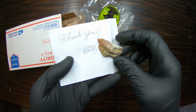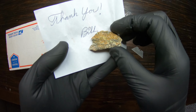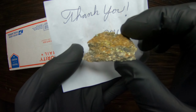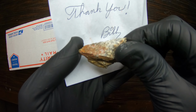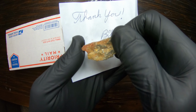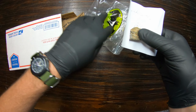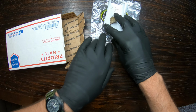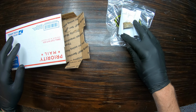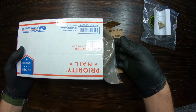Thank you, Billy. It comes with, looks like a little piece of ore of some sort. All kinds of shiny in there. That might be fun to crush up and pan down. And so we got that. Put that over here. You guys can still see it. All right, this is what's in the bag.